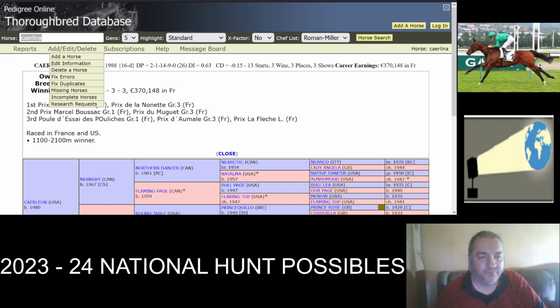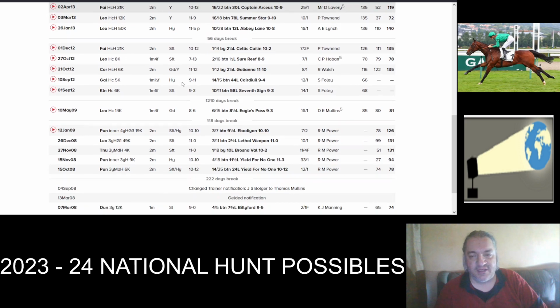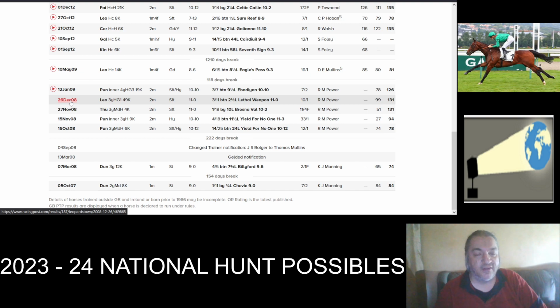Another hurdler, this time rated 140, sired by Dalakhani, out of Carlina. King of Queens, trained by James Levy. Again, another one with decent enough form. You'll see there. It was third in the 2008 juvenile hurdle at Leopardstown when it ran to a mark of 131. And it was third behind Ebadiyan in another Grade 3 juvenile hurdle.